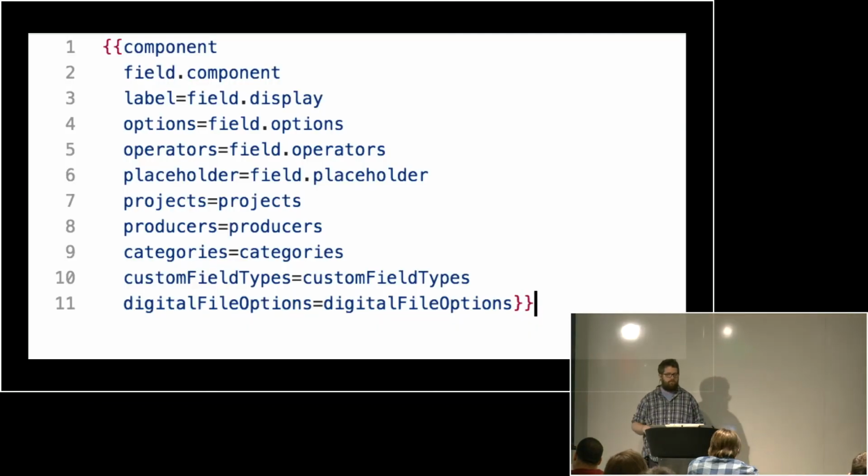So when we call this component helper, when we're building that search builder, the first parameter, field.components, is the field they select from the dropdown. The rest is all the things that a search filter component might need. Most of them won't use it all, but all the select components have options and so on. We pass all those lists in, and we pass what populates the dropdown to say what kind of search it is. That's really powerful.